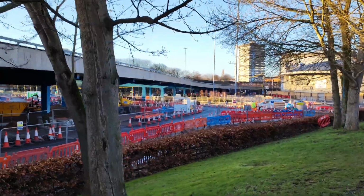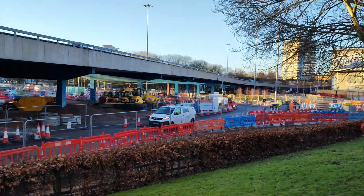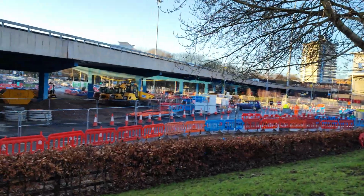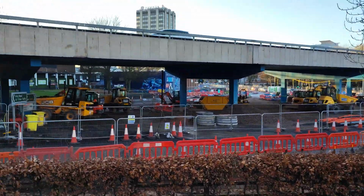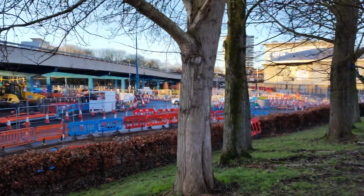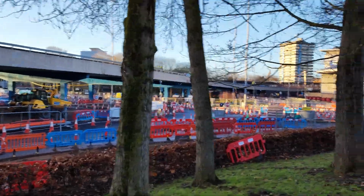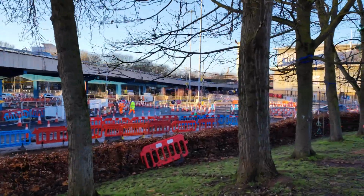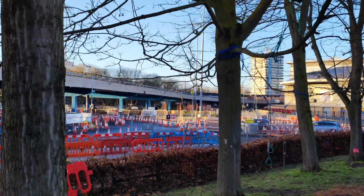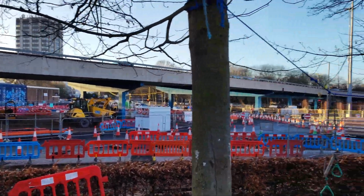Now, people are going to tell me straight away, oh, well, we've had to do a lot of work, you know, we've had to dig up a few stones. And yes, I realise that it's not as simple as that. But from an outside observer, what we see is month after month of not a lot happening. This looks to me, and I am not an expert, exactly the same as it was months ago. So I don't really know what is going on. But I thought, for some of you who've moved away from Lowestoft, you might want to have a look and see just what's going on.